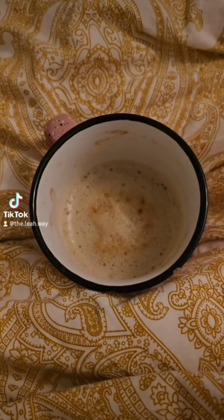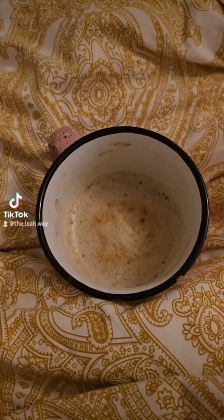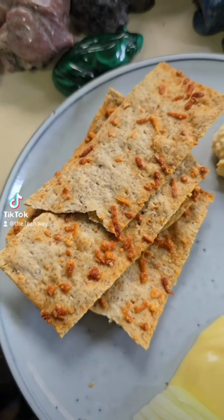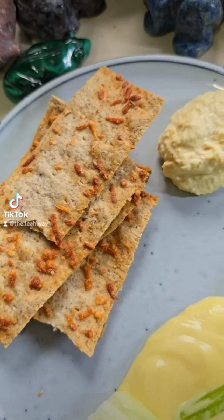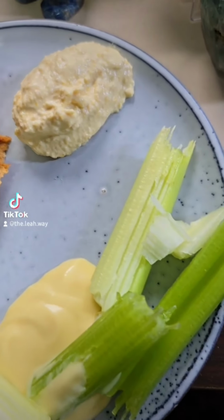What I eat in a day, day 8 on Mounjaro. So as normal, I have my coffee with collagen. I nearly forgot to film it, but I did. And then I did forget to film my breakfast, which was cottage cheese on toast. Got to get the protein in.